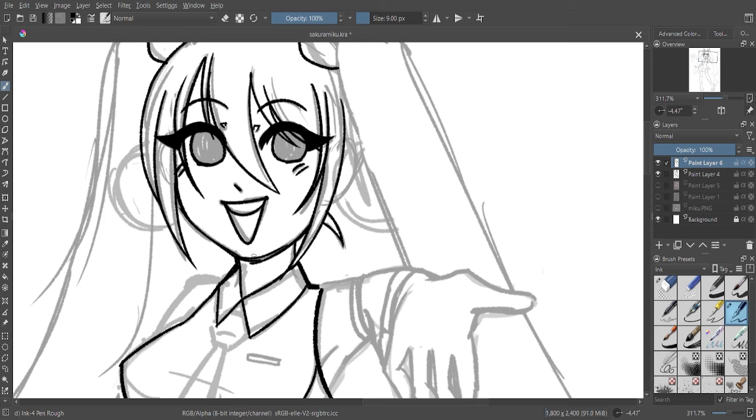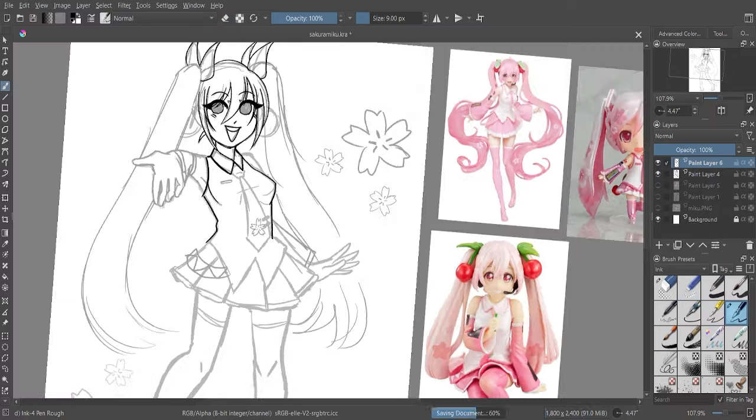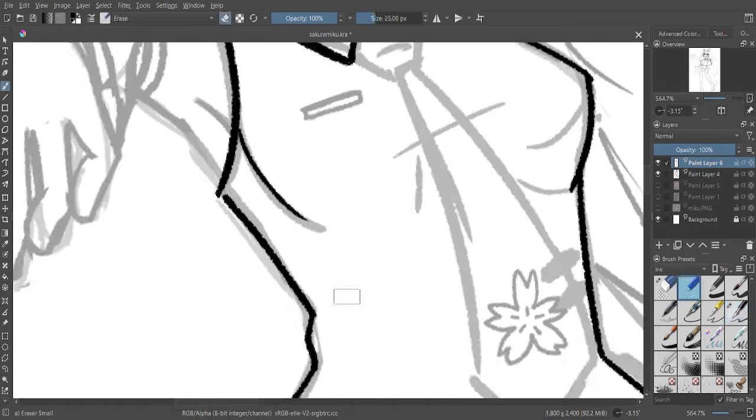Some key notes of my art style are big eyes, a big smile, shiny hair, and lots of round friendly shapes. Also, ignore me taking pauses while I draw. I like to listen to music, stretch, or sometimes I'm watching TV while I work.